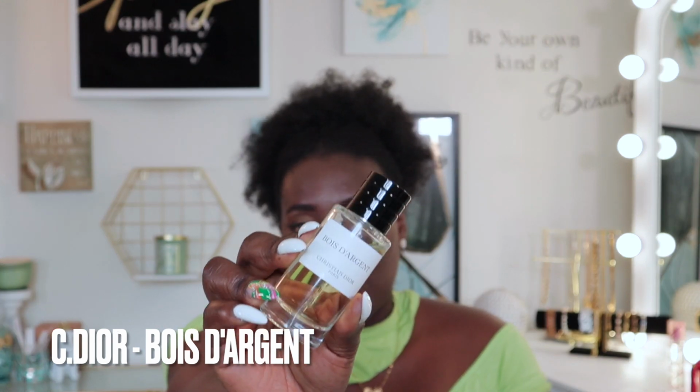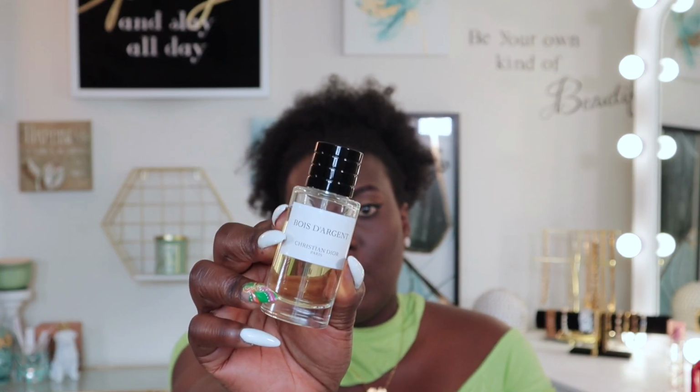This one is a fresh scent, but it has a certain depth to it. It smells a bit more sophisticated than the Versace Dylan Blue. This one is older than that one, in my opinion. This one has more carriage to it. I really, really do enjoy it. The one I'm talking about is the Bois d'Argent, I'm not sure how you pronounce that, from Christian Dior.